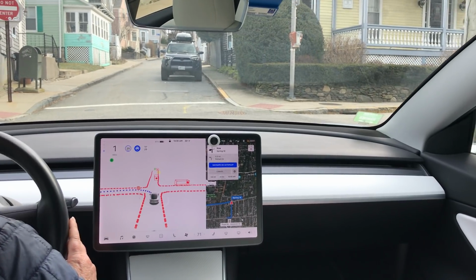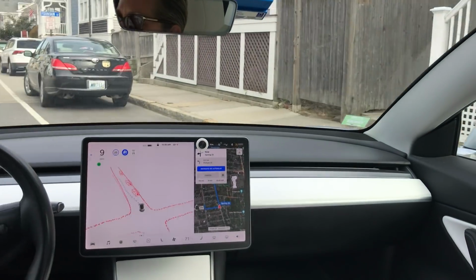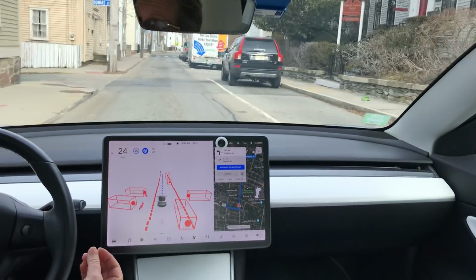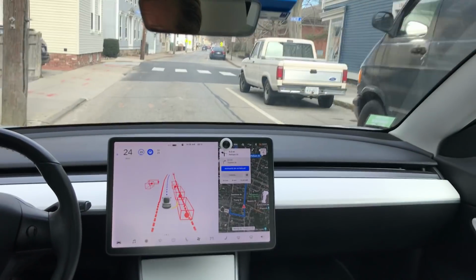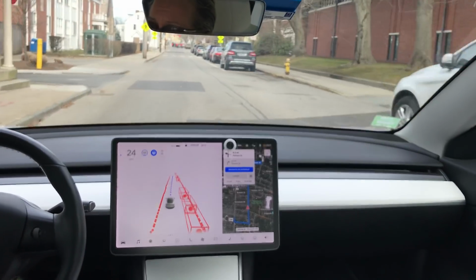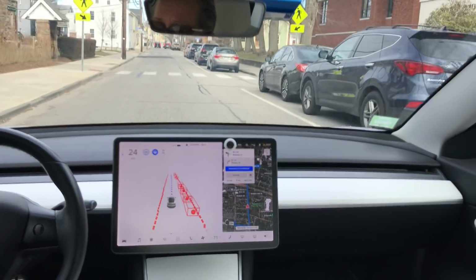Doing a really good job there. Wow. I mean, that was exactly how I would have done it. I would have probably committed to the maneuver a fraction of a second sooner, but that was really good creeping. Today has just been awesome with the creep.